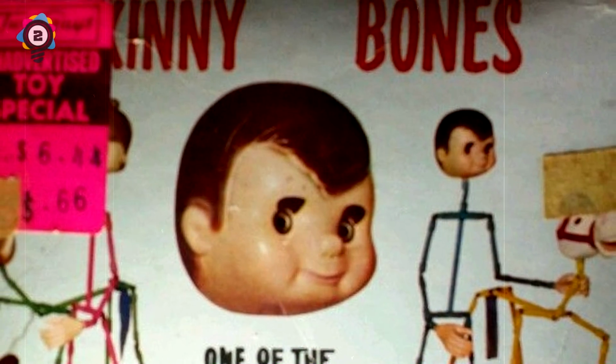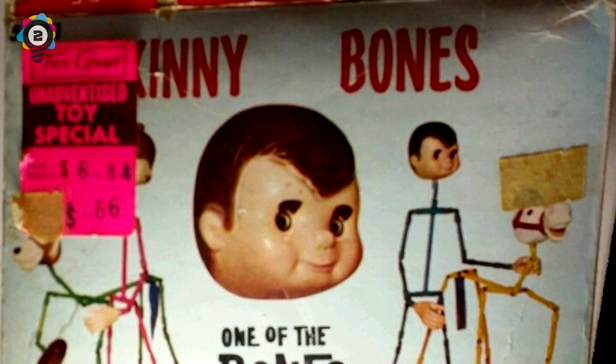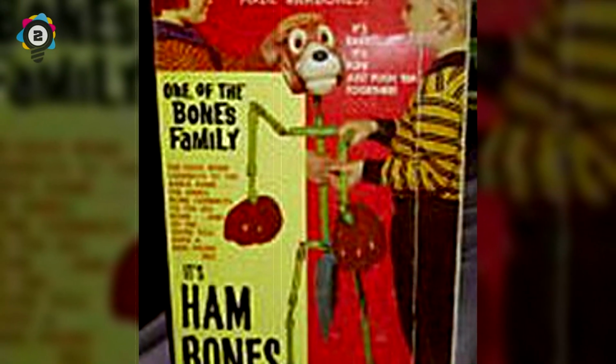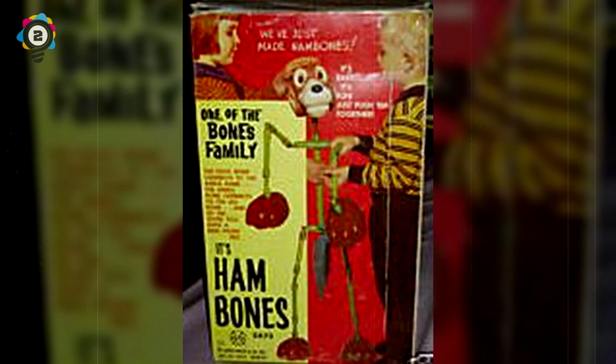As the box clearly states, this isn't the only skeleton kid you can buy and put together. Good God, that means there are more of them. Apparently, there's also a little girl version, and according to the box, there's an entire family of these little bones people. Great, now you can collect them all. We've got a suggestion. How about when your family members go to sleep, place all the Skinny Bones family members around their bed and just have them staring at the family member when they wake up.